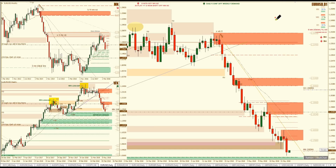So I'll wait to see what happens with price. If this trend line breaks, which will be the first thing that will need to happen, then I'll start paying attention to see exactly what the price action will look like afterwards.